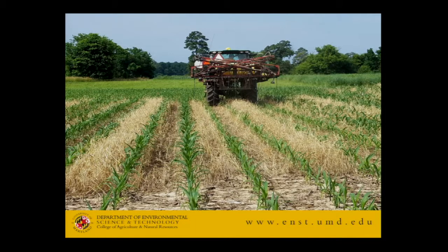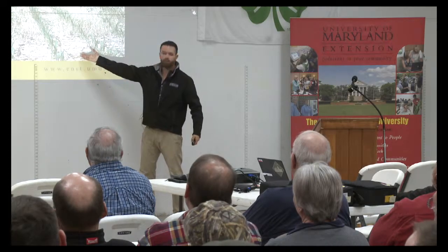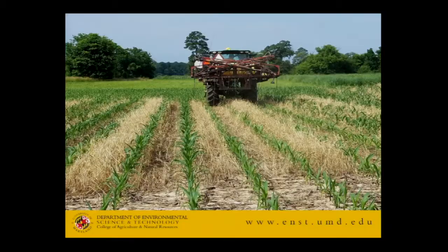And this is what it looked like by side dress. So you can see here, this is the early kill, and there's virtually no more ground cover. So by side dress time, this late kill, we have a significant ground cover that's still offering the cover crop services through the season.